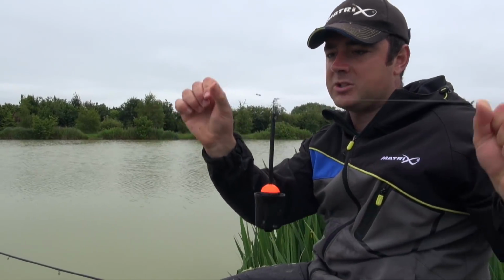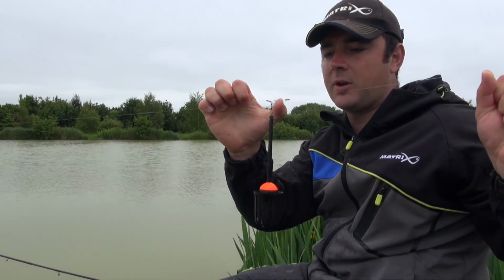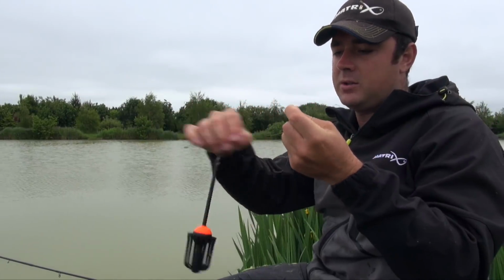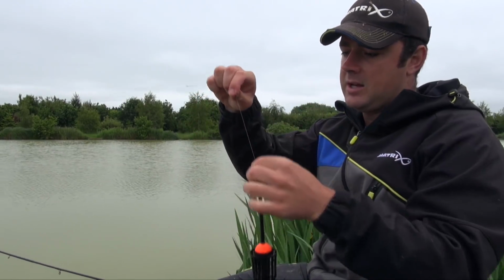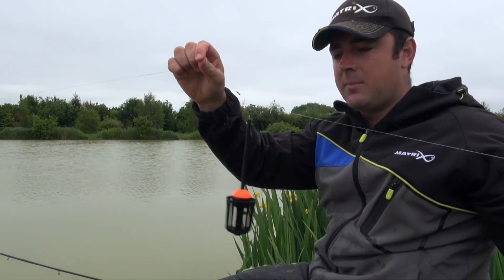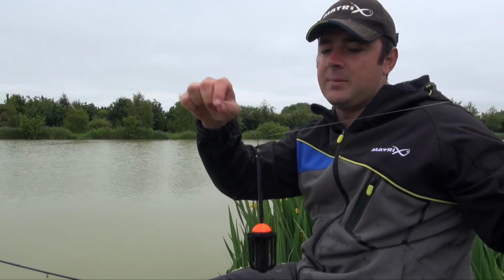Now I personally, last time we fished it and this time, have just run it in between a double float stop each end, and that just allows you to do a couple of things. One, you can slide the float stops up if you want and fish it deeper, or slide it down shallower and then shallow right up. So it's really versatile on the depth that you're fishing, but there's so many ways. I mean, you could put it on a lead clip, it literally is completely up to you really.